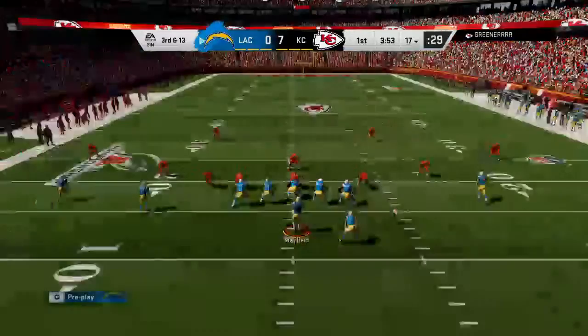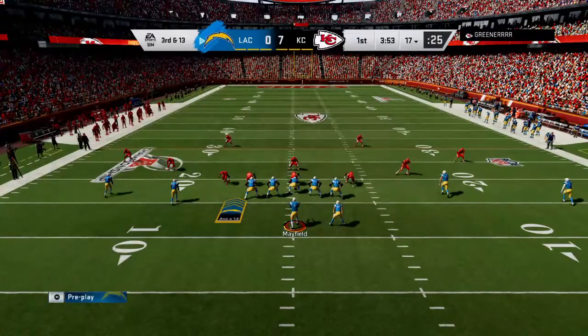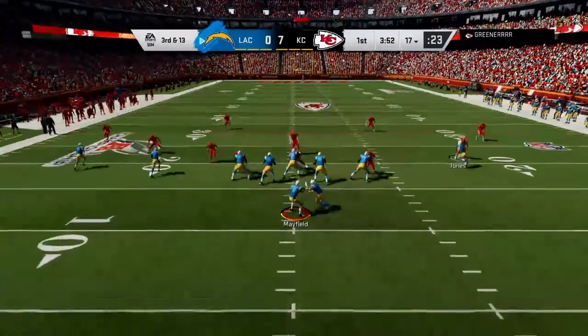An incomplete pass on that last play, and that means they'll need to come up with something here on third down. Mike 5-4.